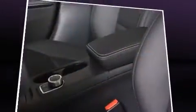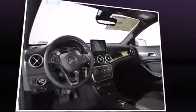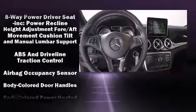Mercedes-Benz prioritized fit and finish as evidenced by front and rear reading lights, a tachometer, front dual-zone air conditioning, rain-sensing wipers, remote keyless entry, and much more.